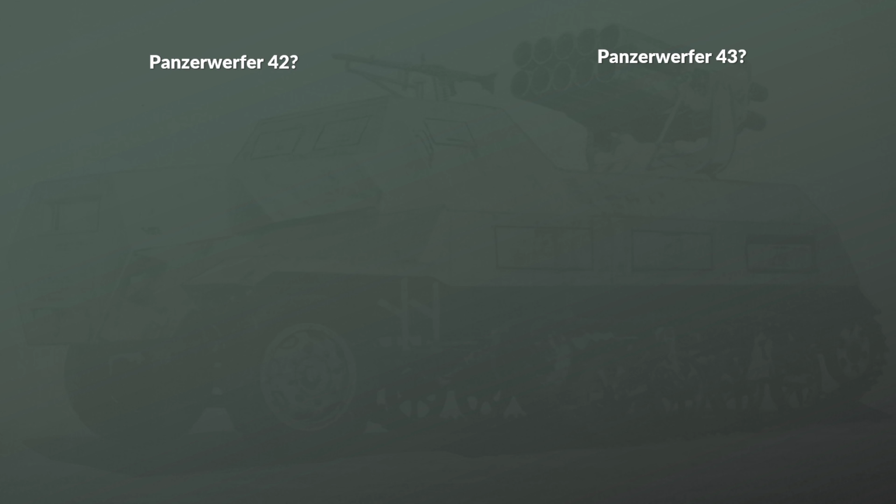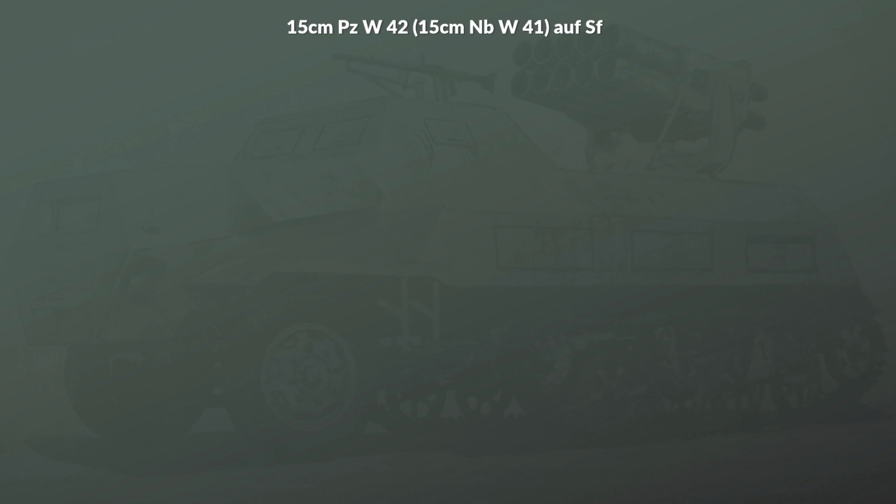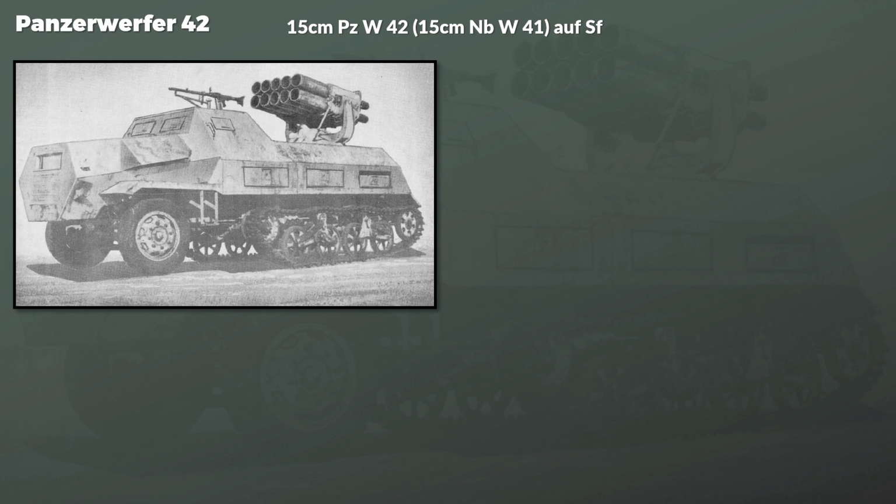Although not really a Nebelwerfer, the next one is important, namely the Panzerwerfer 42 or 43, depending on the source. Luckily, I have a reprint of wartime datasheets, so I looked and there it is called 15 cm Panzerwerfer 42, 15 cm Nebelwerfer 41 auf Selbstfahrerfette. Now, the Panzerwerfer 42 came in 2 variants. The first one was based on the Opel Maultier, meaning mule. It was a truck converted to a half-track.